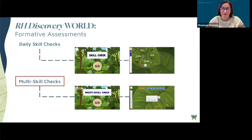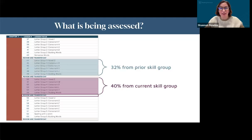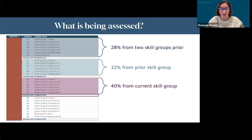In addition to skill checks, multi-skill checks are another assessment that's given within Reading Horizons Discovery World. These are administered on review and transfer days in the scope and sequence, and they assess skills in groups, skill groups, and act as a mastery measure to determine progress and retention of skills over time. So for example, each multi-skill check assesses 3 skill groups: the skill group that you just taught, as well as the one prior and 2 prior.